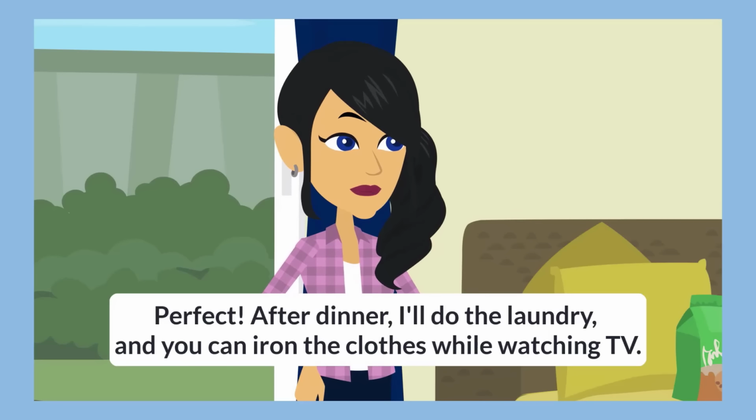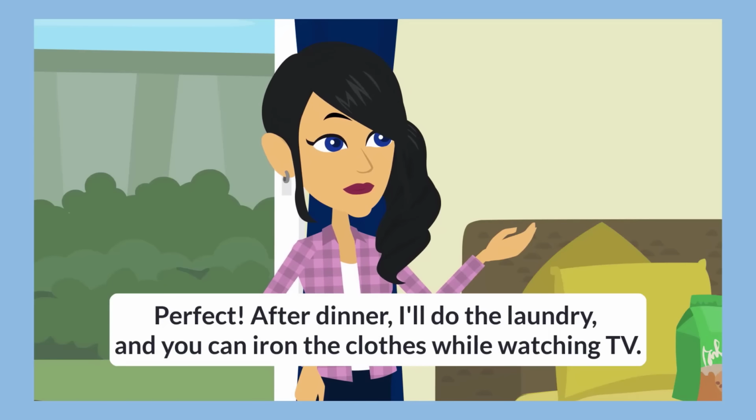Perfect. After dinner, I'll do the laundry and you can iron the clothes while watching TV.